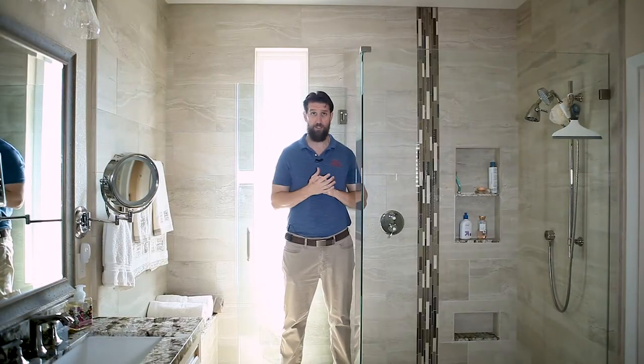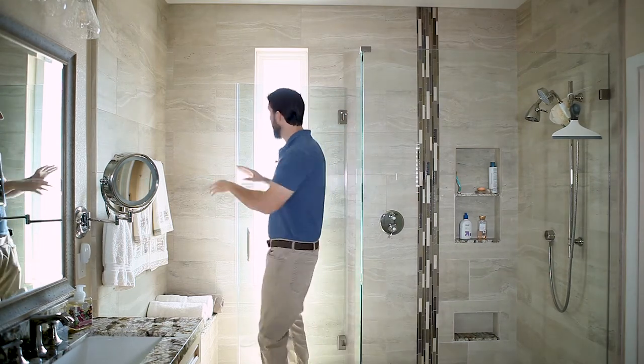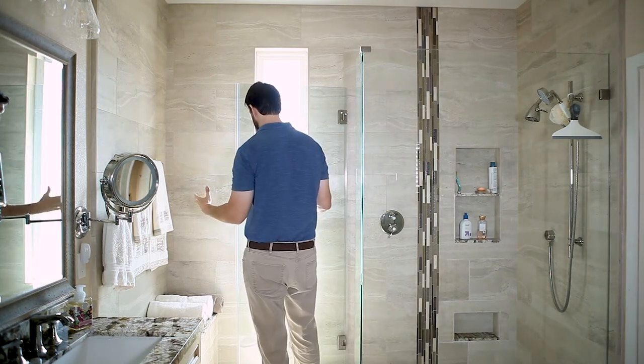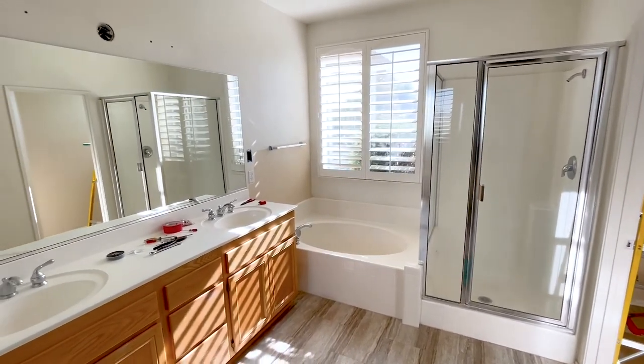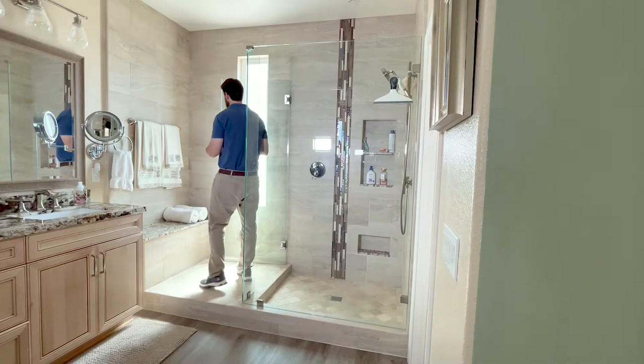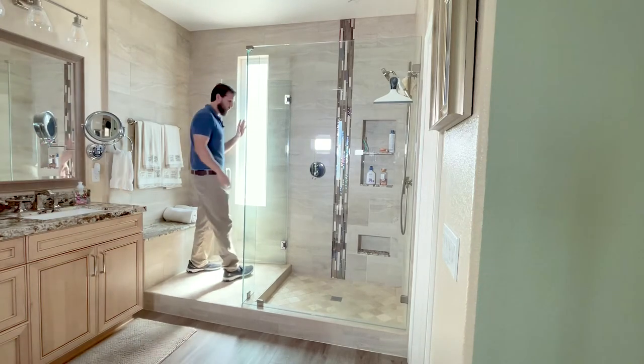We had a lot of changes in the shower area. So this was a tub and shower, and this had a full-size window here on the tub side. What we did is closed off the window and made this more elongated window here.